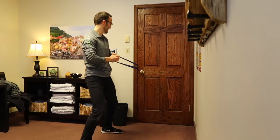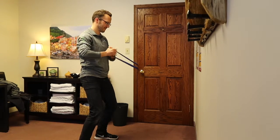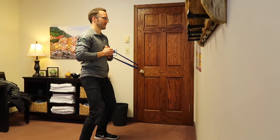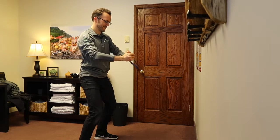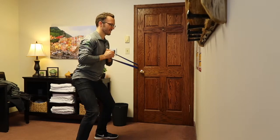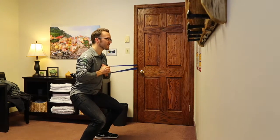To increase difficulty, take a couple more steps to the side. This will increase tension on the band. To further progress the exercise, change where you punch your hands to. You can go diagonally, above your head, or below your waist. You can also make it harder by going into a deeper squat while you do the exercise.